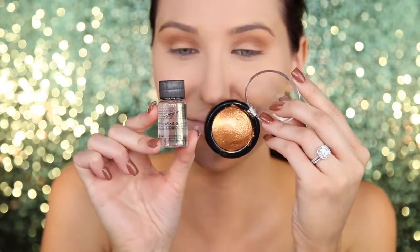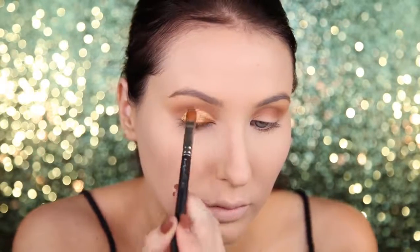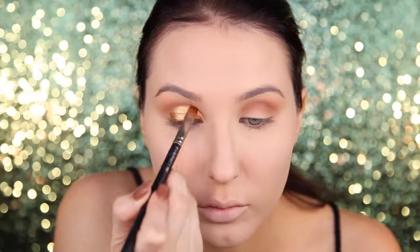Then I'm going to pick up the Pat McGrath pigment in the shade Bronze, and it comes with the Mayron mixing liquid. So I'm just going to dip my brush in that and go ahead and apply it all over the lid. It literally applies like water, like you've never experienced anything like it. It goes on literally like water.